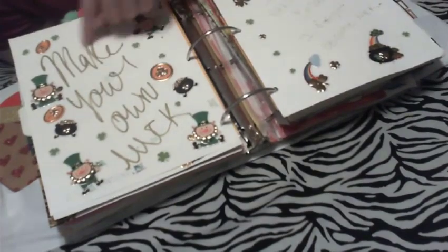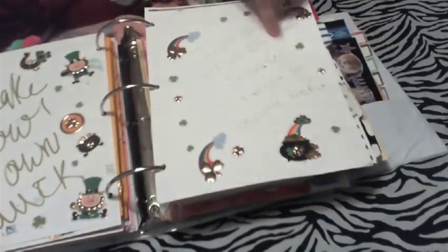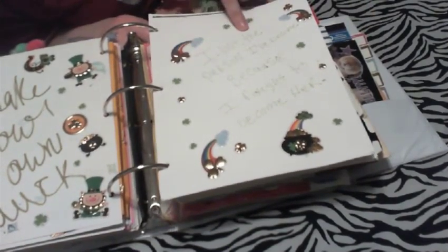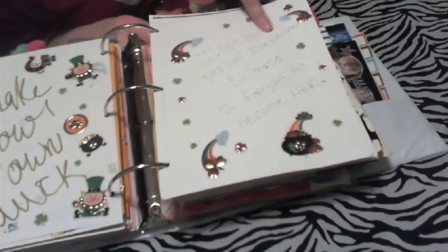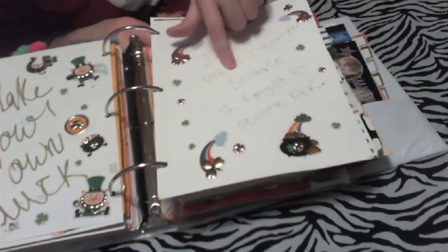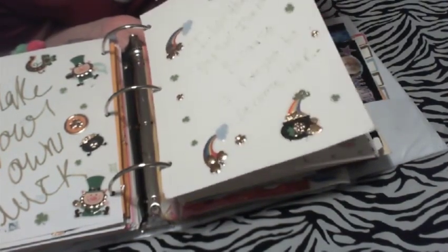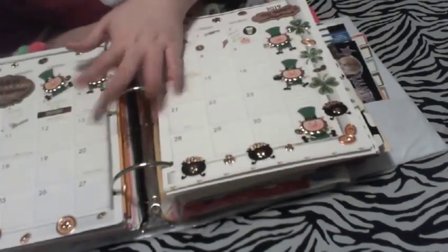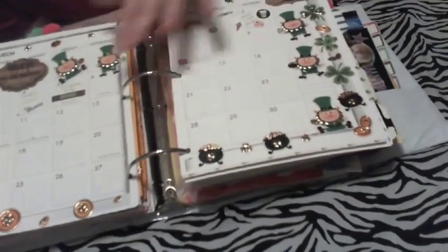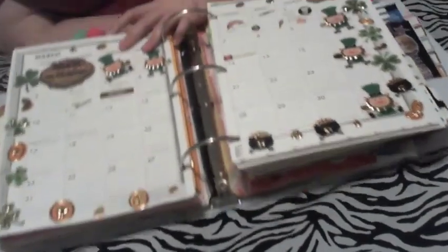Got this little leprechaun page. It says, make your own luck. Then this quote over here says, I love the person I've become because I have fought to become her. I will fill that in better where you can see it by the end. And then this is all the little leprechauns I put around the calendar.